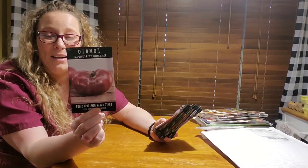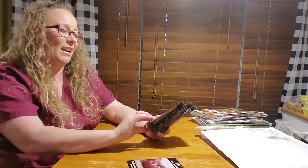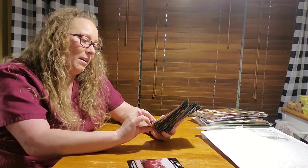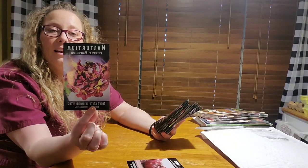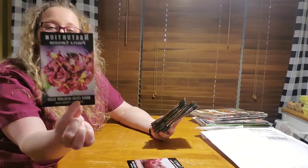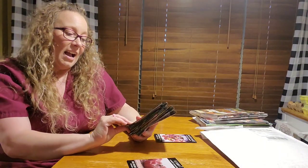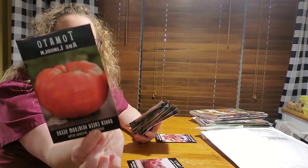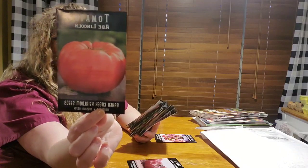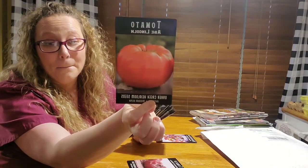Cherokee Purple tomato. If you know, you know. I bought some Purple Emperor nasturtium. There's a pretty variety. Thought I'd try it out. I have never grown this one, but it's the Abe Lincoln tomato. He's humongous. I'm so excited to see how big I can get this guy. I mean, big tomato.